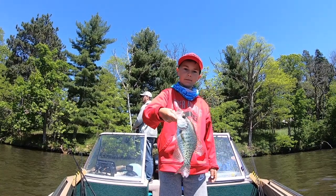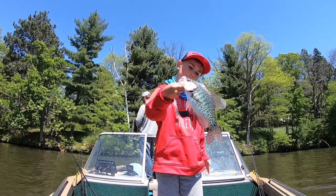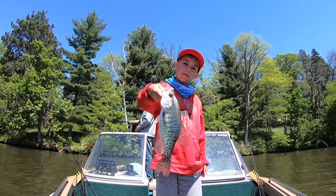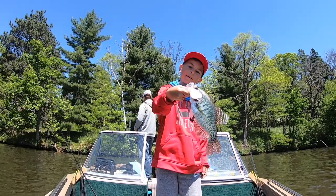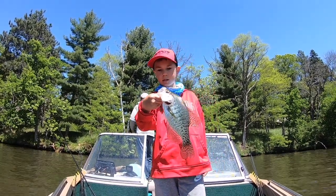We're going for bass, but we haven't had a pike yet today, but we've had a smallmouth, largemouth, and now I just got this 12 inch crappie. Nice.